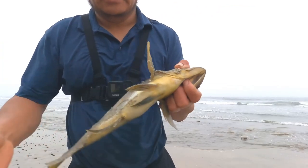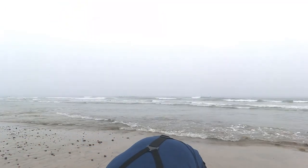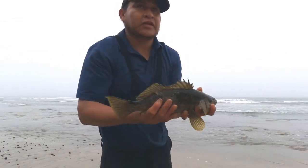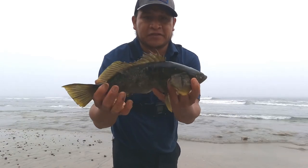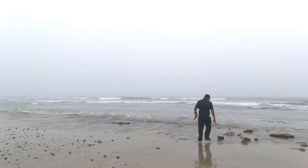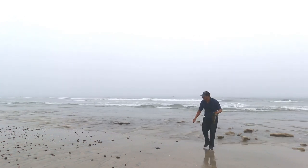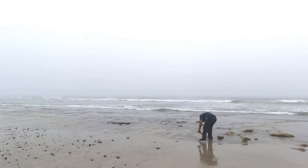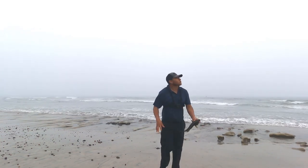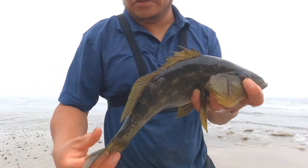Hey guys, this bass wasn't that big. It's only 16, so it's a keeper. It's a keeper, but it's not very big. It's only 16 and I'm going to keep it. I'm not going to keep a 14 inch anymore. A 14 incher, I release.